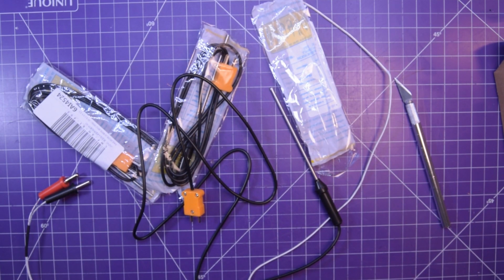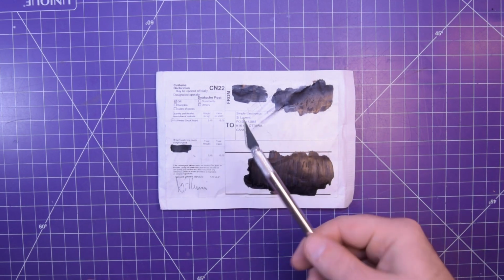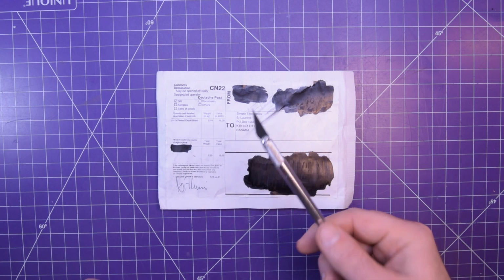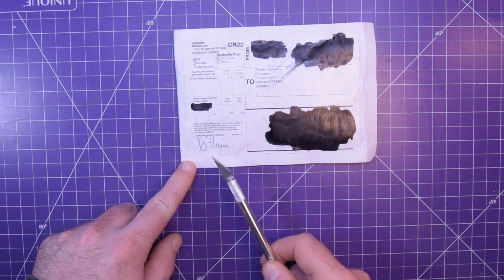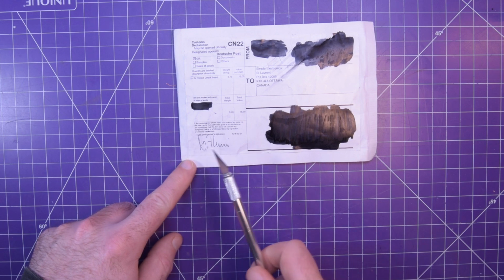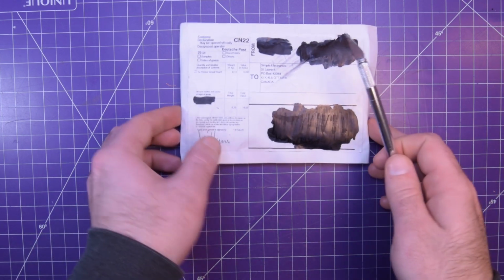Now on to the exciting one. This one was sent to my P.O. box, but why is this the most interesting one? Well, I don't know if you can read this, but that says BitLooney. If you haven't heard of BitLooney, what are you doing on this channel? Get off of here and go see his channel.